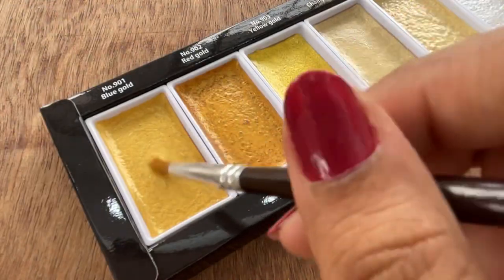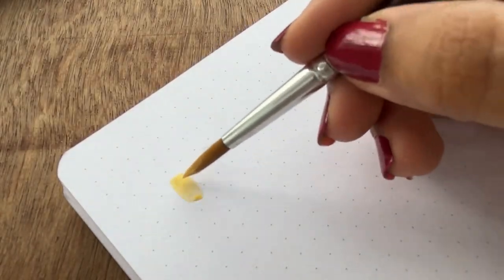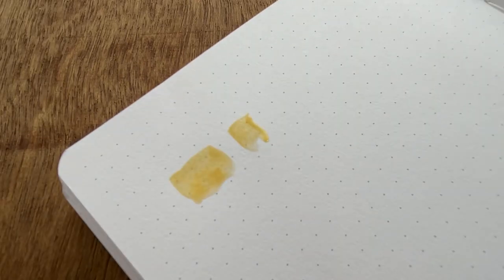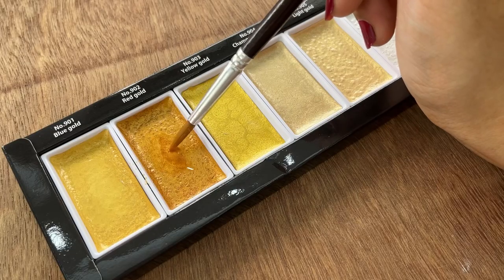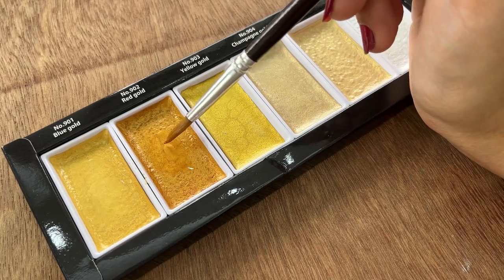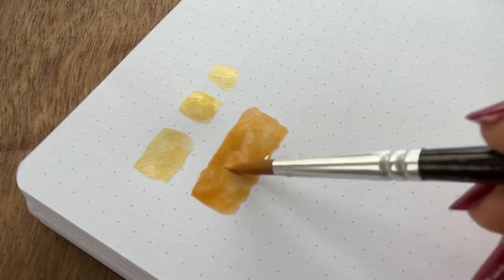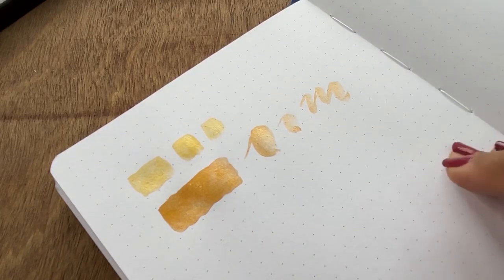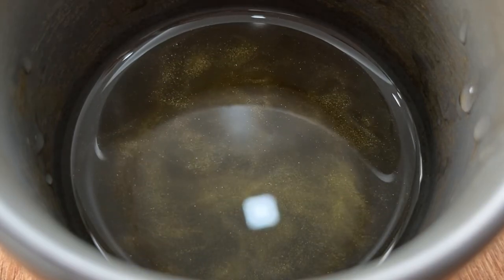So let's test it out. I dropped a bit of water and activated the color. It's very creamy and fast to melt. It was very shiny after drying out too. Shimmers are locked and don't move around. I'm going to use this one in my May theme as well, so stay tuned. And the most satisfying part is this floating glitter in the water.